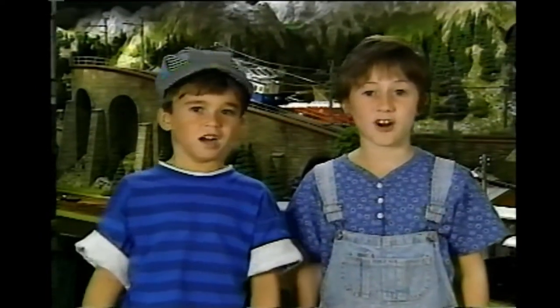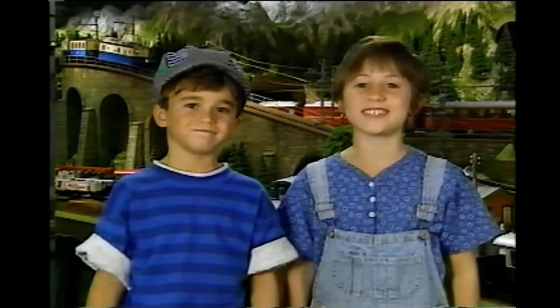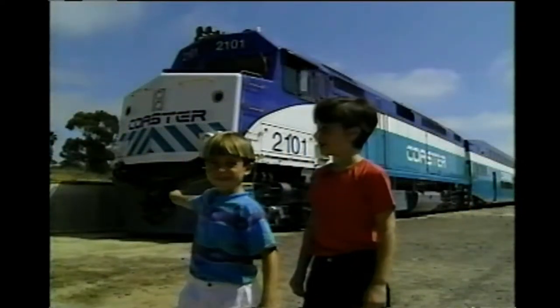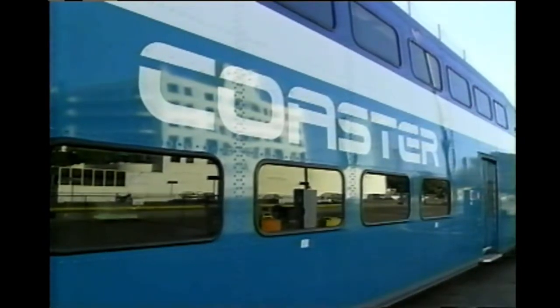To get from their home to work, they take a commuter train. We're going to show you one of the newest and neatest commuter trains in the whole country. It's called the Coaster. And it looks like this. This train is huge! It really is. It's pulled by a giant diesel locomotive and has double-decker passenger cars that are 16 feet high.